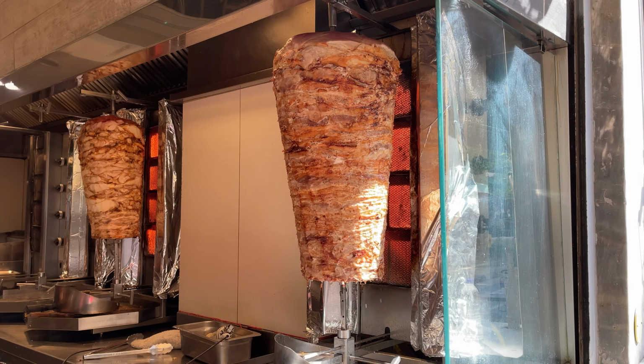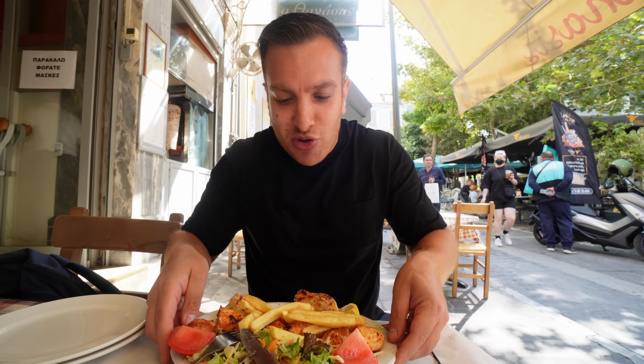So this was a souvlaki. A lot of you will be wondering why I've not got the gyros from here. I will get that, but I'm gonna get that somewhere else. There's a difference in the two, which I'll explain later, but for now, I'm just gonna inhale this and then move on.